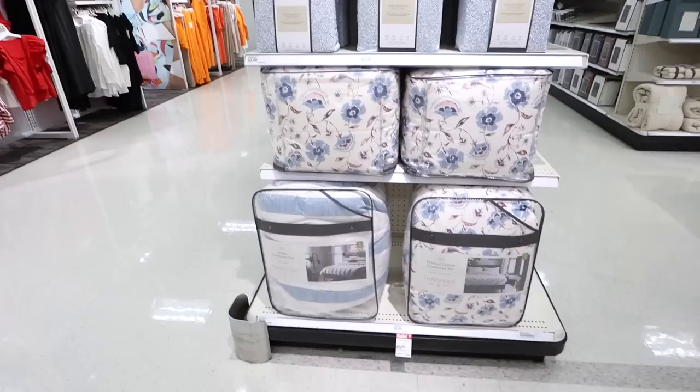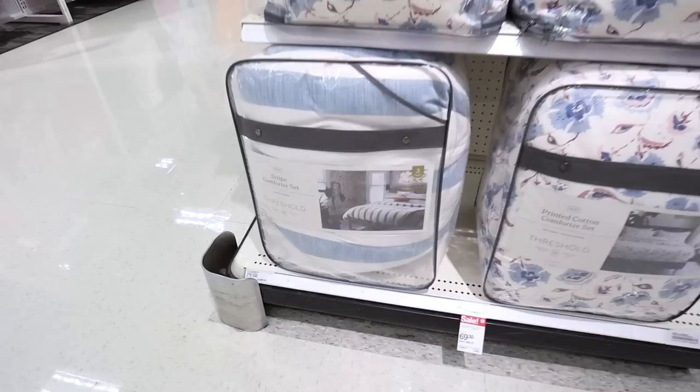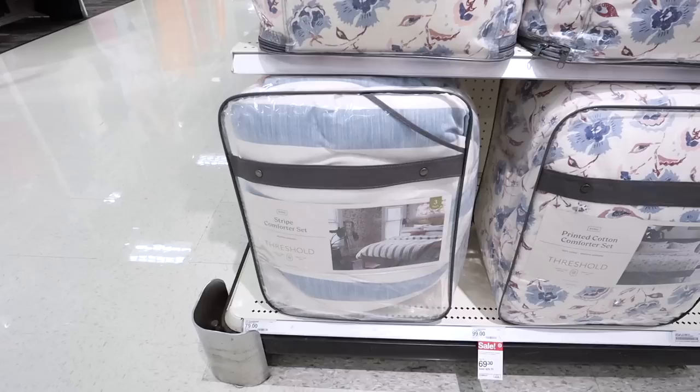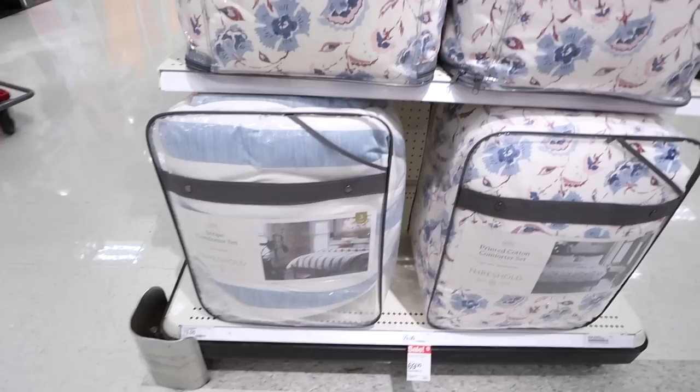So they have a couple different comforter sets, and actually one of them is on sale, which is shocking because this is new. It's $30 off. So the first one is this vertical striped comforter set in a really pretty blue and white. I like how the stripes are vertical because it really will make a room feel a lot bigger. A lot of times we see horizontal stripes and that really shortens up a space. You're gonna get a comforter and two pillowcases with each set.